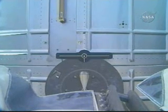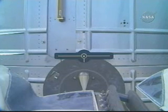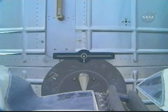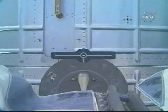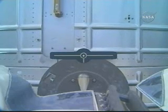Once the grapple and the rigidization is completed, Shamatov and Aki Hoshide will be working the procedures to send the commanding to drive open the bolts that have held the Japanese logistics module in place to the Zenith common berthing mechanism on the Harmony connecting node since March.